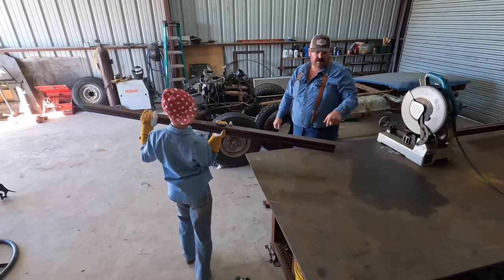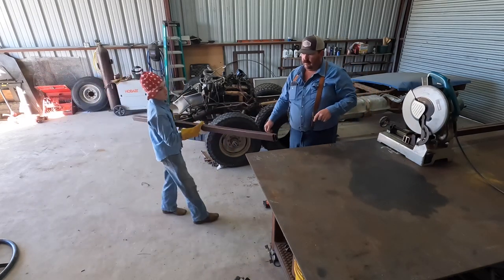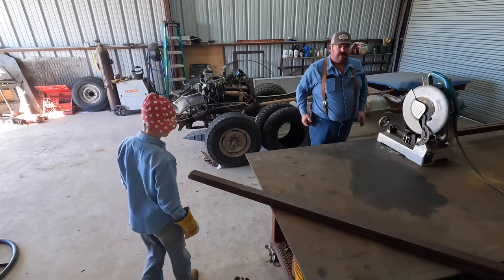That's our top rail. Knock them out right here so all that metal don't fall out on the floor over there. So that's our two top rails.